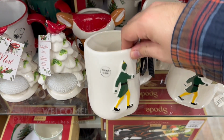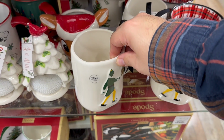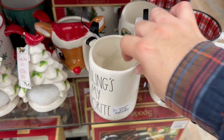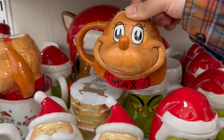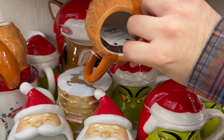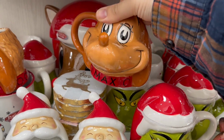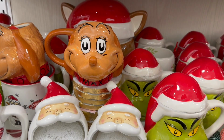We see here the Elf mug. I personally am not a big fan of Elf, so there, I said it, you guys. Yes, I'm probably the Grinch. Speaking of the Grinch, we have these really cute mugs for the holiday season. This one is Max, and then we also have some Grinch right there that you guys can see. I love that it comes with the Christmas hat.